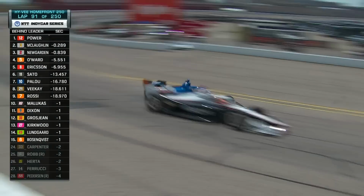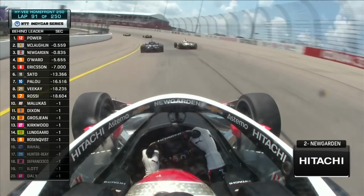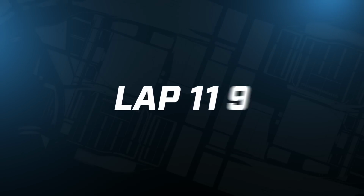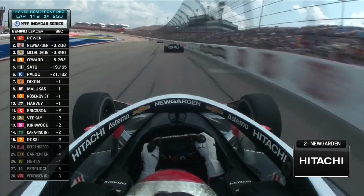Will Power now clears Ferrucci to the high side. Wow, look at that. Here comes Newgarden. All of a sudden, it's 3 Penske cars together. Newgarden from 5+ seconds back. He's now in the mix. Well, you're battling it out here, and one of the things I love about Team Penske is they let everybody race for the win. They always have.